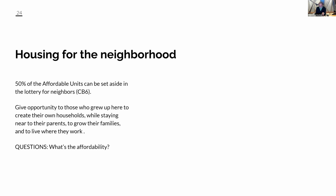Of those studios, 20 are affordable at 130% AMI, 2 at 60, and 4 at 40. There are 51 market one bedrooms and 20 affordable one bedrooms, of which 12 are at 130, 4 at 60, and 4 at 40. There are 24 two bedrooms at market and 12 affordable two bedrooms, of which 7 are at 130, 3 at 60, 2 at 40. And then there are 7 or 8 market rate 3 bedrooms, 3 affordable 3 bedrooms, 2 of which are at 130 and 1 at 60.